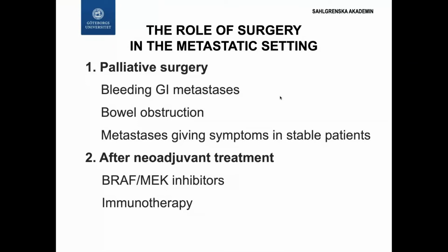So the role of surgery in the metastatic setting: I never forget surgery in the palliative setting. Bleeding GI metastasis, patients should not die from bleeding metastasis, nor from bowel obstruction. It's very easy to fix these problems most often. And metastasis giving symptoms in patients that are stable on systemic treatment, consider them for surgery as well. And often the adjuvant treatment, big bulky disease that is unresectable: if you have access to BRAF and MEK inhibitors or immunotherapy, start with that and then reconsider the patient for surgery.